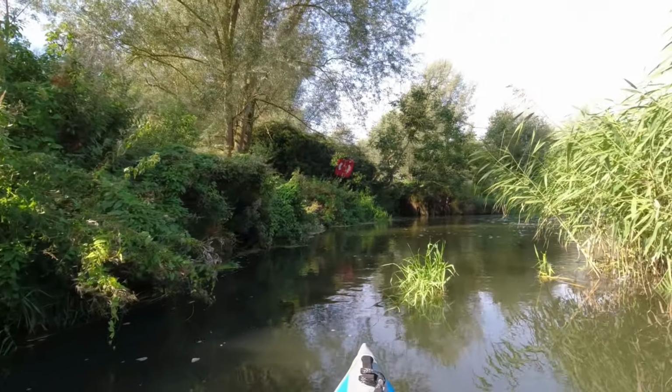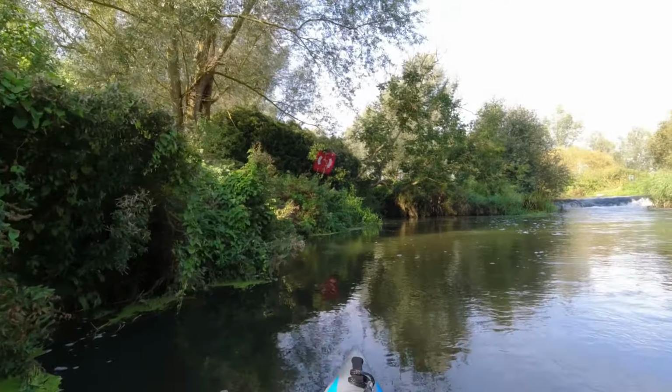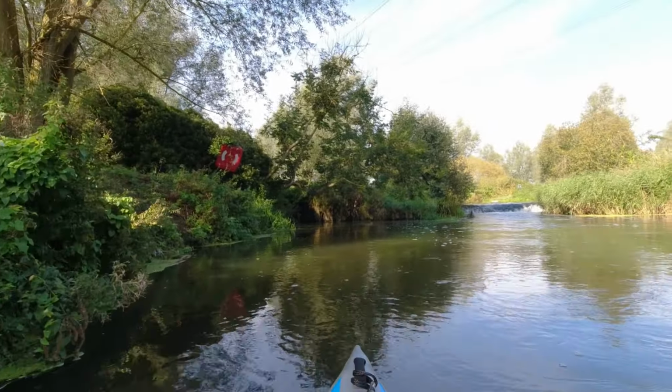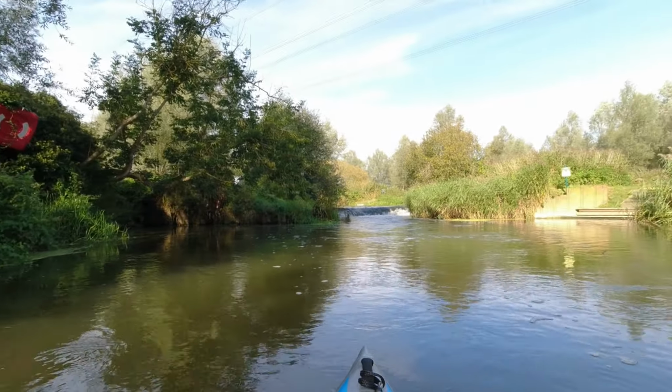Well, there's the weir. And there's the portage point. Man alive, that was some work.